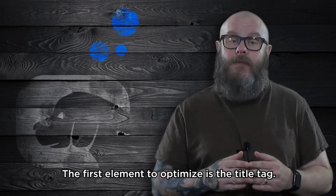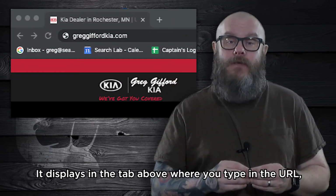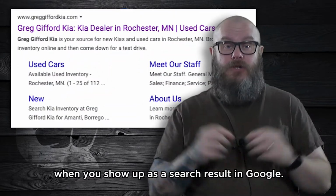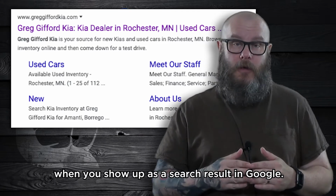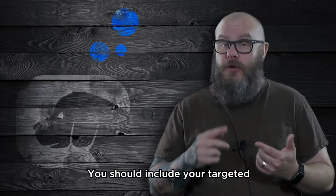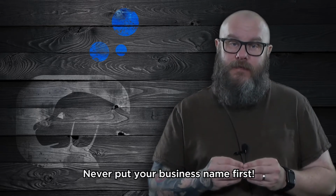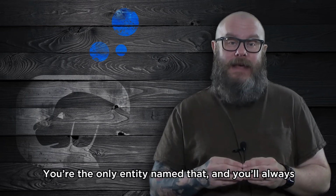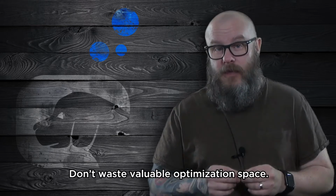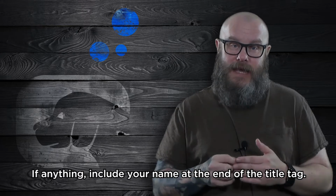The first element to optimize is the title tag. It displays in the tab above where you type in the URL, and it's what usually populates the blue link text when you show up as a search result in Google. The title tag is the most weighted SEO element on the page. You should include your targeted keyword phrase and your city. Never put your business name first. You're the only entity named that, and you'll always rank number one for searches of that phrase. Don't waste valuable optimization space. If anything, include your name at the end of the title tag.